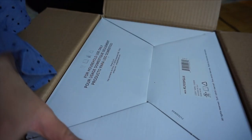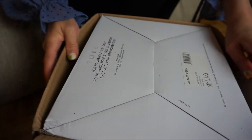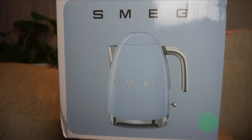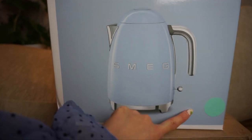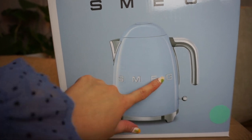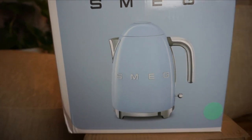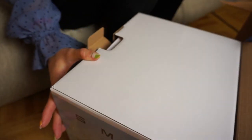I never thought I would purchase a fancy electric kettle, and it's from Smeg. I actually got a pastel green, this one on the corner. So that's the color, and look at how cool these 3D logos are, right? So let's check it out. It's so pretty.